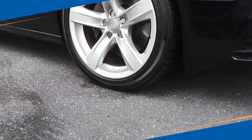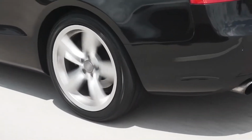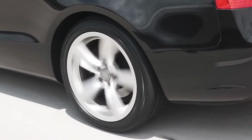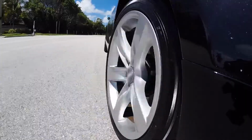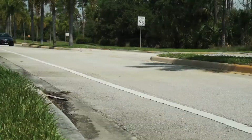Introducing the all-new Sumitomo HTR Z5. This ultra-high performance summer tire combines wicked street tuner appeal with superior dry and wet handling at high speeds to deliver the thrills you want and safety you need.